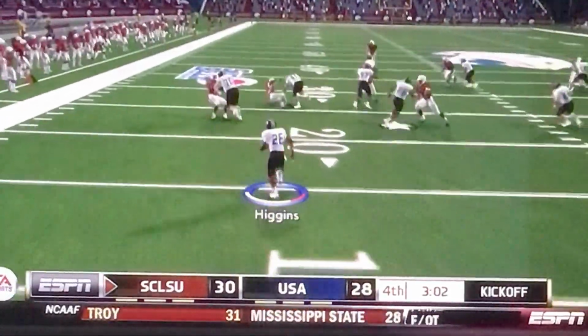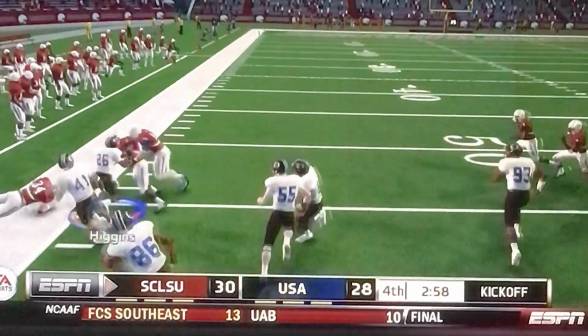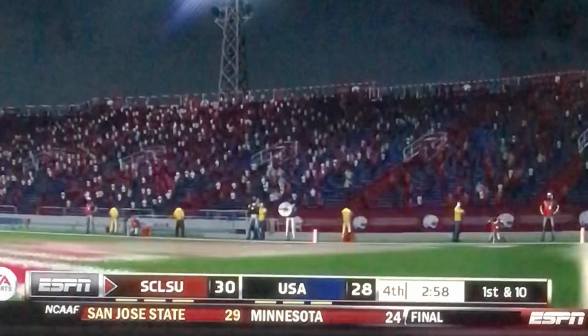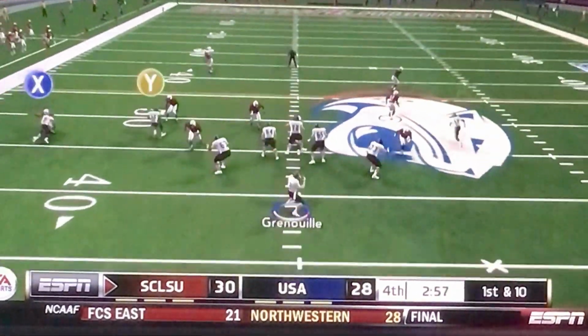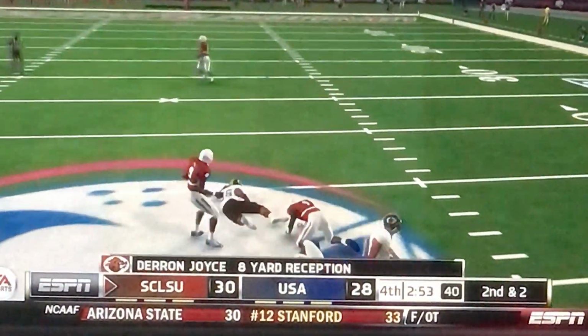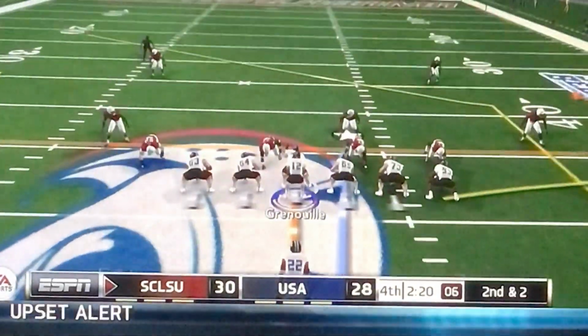Thomas Higgins gets his second return of the day, and it's a really good return for this Mud Dog football team as they get it to the 45-yard line. Less than 3 minutes left in the game here, and we're going to get it over to Darren Joyce, who is able to haul it in for 8 yards on the play.